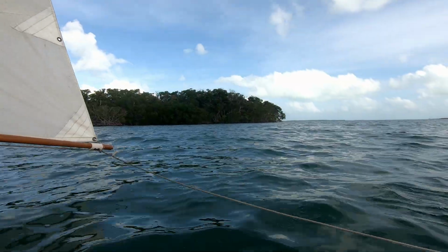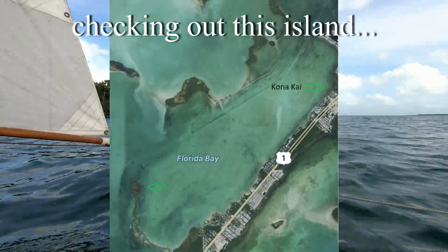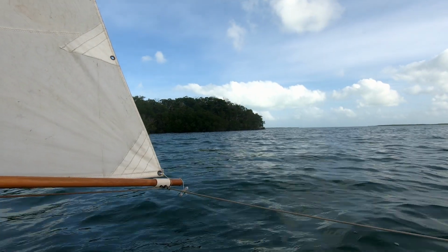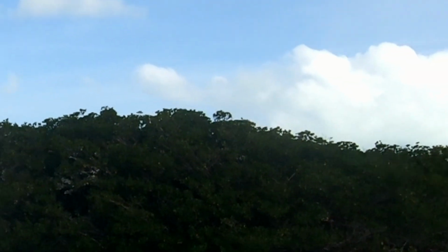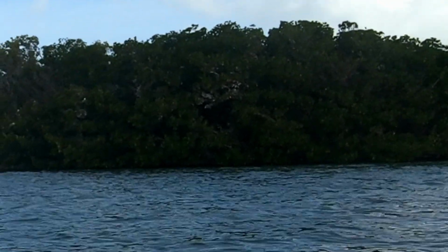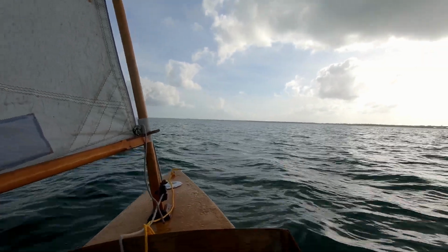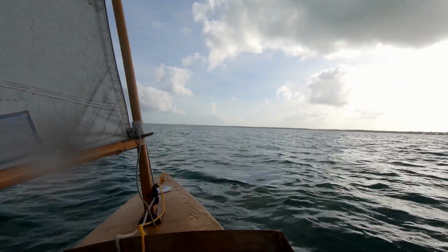Good water, probably 6 feet right here, right up to the shore. I'm not seeing any big white herons or anything that stands out roosting along here. See the guano where they were hanging out. Oh, there's one pelican hanging in that tree right there. That's pretty much our place. There's, I can figure from here, dead ahead.